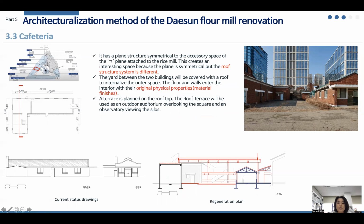This creates an interesting space because the plane is symmetrical, but the roof structure system is different. The yard between the two buildings will be covered with a roof to internalize outdoor space. The floor and walls enter the interior with their original physical properties. A terrace is planned on the rooftop. The roof terrace will be used as an outdoor auditorium overlooking the square and an observatory viewing the silos.